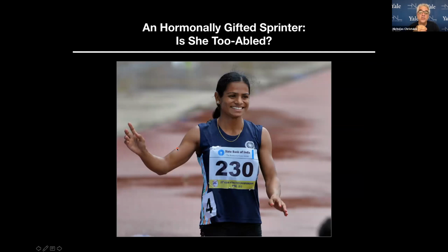Or consider Dutee Chand. She loves her body just the way it is. As a young teenager, she was dismayed that her body lacked curves, but now at 18, she had no problem with it. Yet in the summer of 2014, Chand, who was India's 100-meter champion in the 18 and under category, was barred from competing against women. She has a condition called hyperandrogenism, and her body produces natural levels of testosterone so high that they place her in the male range in the eyes of international track and field commissions.